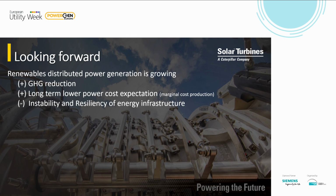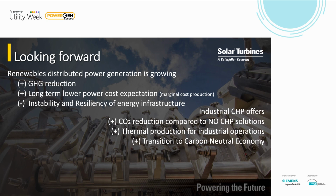So my last slide. The renewable and distributed power generation is growing. So what is good here? There is a greenhouse gas emission reduction for sure. In the long term, the power cost expectation will go down due to marginal cost production, because you don't have fuel in renewables typically, and so when you pay back the infrastructure, the cost should go down. But on the minus side, you have instability and resiliency issues currently in the energy infrastructure.